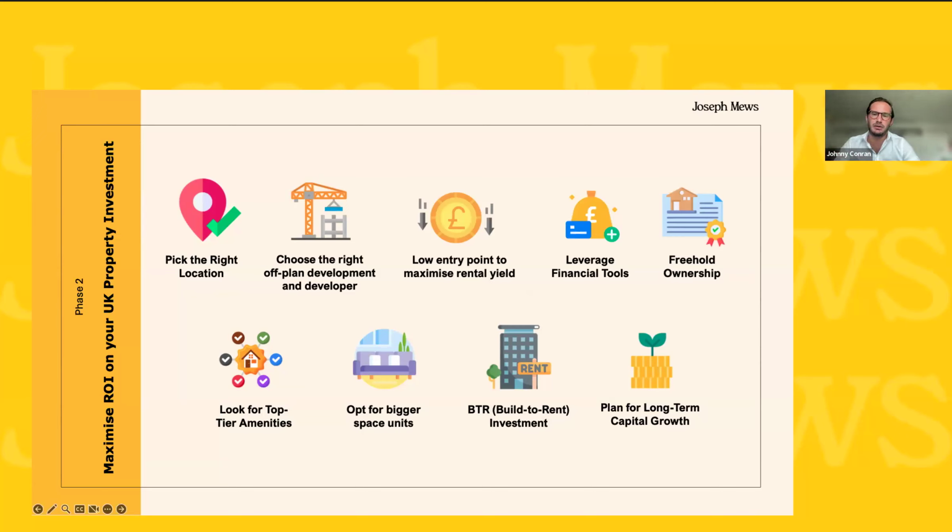Leverage financial tools, obviously taking mortgages. The majority of our clients take a mortgage. It's not something we're going to discuss today, but if you'd like to discuss it, you can get in touch with us. We work with brokers who will give you a free consultation and understand what your options are. Whether you're based in the UK, South Africa, Dubai, Hong Kong, wherever you are, you will have mortgage options. If you'd like to understand what they are, let us know. 90% of our clients take mortgages, and they're people all around the world, so you will have more options than you might think. Freehold ownership is a big point, which Andrew will come on to.